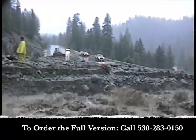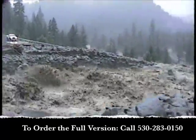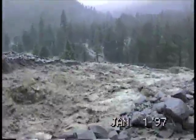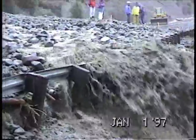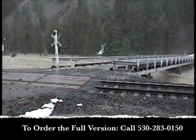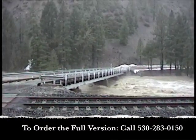10 feet deep. Highway 70 at Two Rivers? Two Rivers. We got a river right through Highway 70 here, right by Two Rivers. This is Camp Lehman Bridge. Still standing.